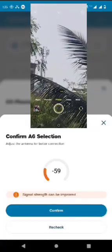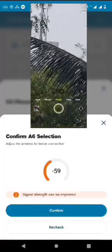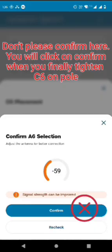Then we will align our C6 with the A6 to achieve the best RSSI signal. Please make a note: don't click on confirm yet, because first you will do the physical installation. For that we will fix our C6 on a mounting bracket and recheck, and after achieving the correct RSSI value we will fix it with the help of a spanner. And then finally we will click on confirm to proceed.